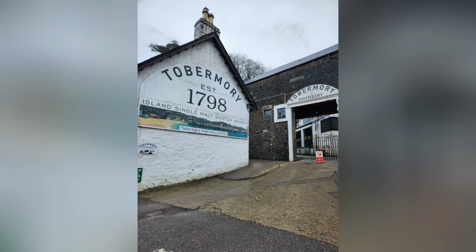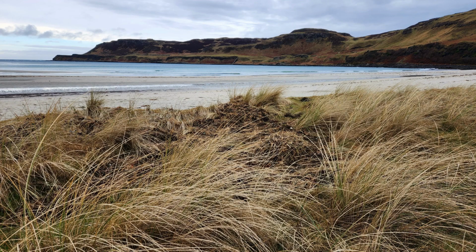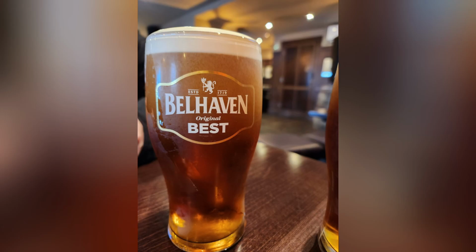And then we went on to do our paid excursion, which was called the Panoramic Mull Tour, which ended up just being a bus tour that stopped at a few different spots on the island and we could see all of its natural beauty. And at the end of the tour, we stopped at a pub to get a pint of beer before getting back on the ship.